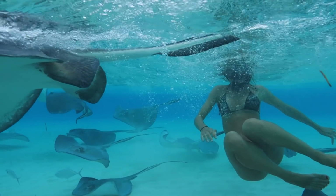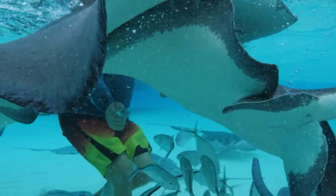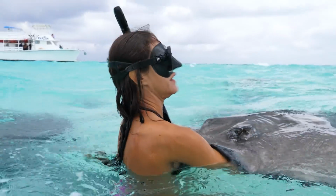There's so many different things you could do here, but that Stingray City trip is one of those trips that never disappoint. The stingrays always show up, and you just have a good time out there. And it's nice shallow water, and it's fun. Windy, calm, it doesn't matter.